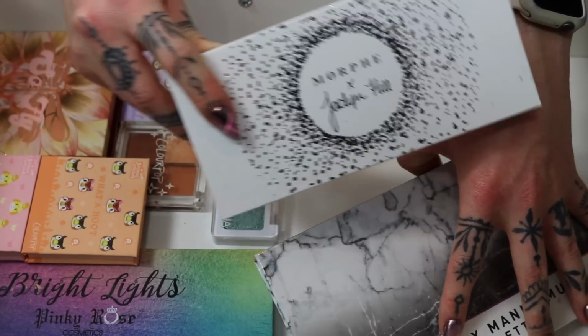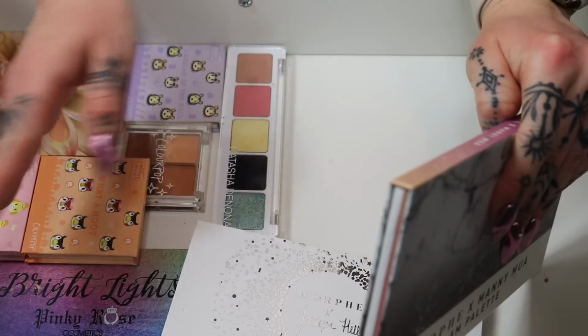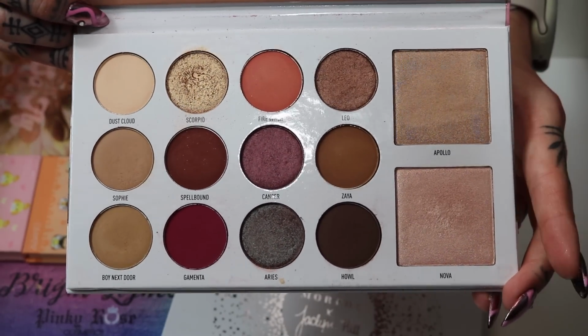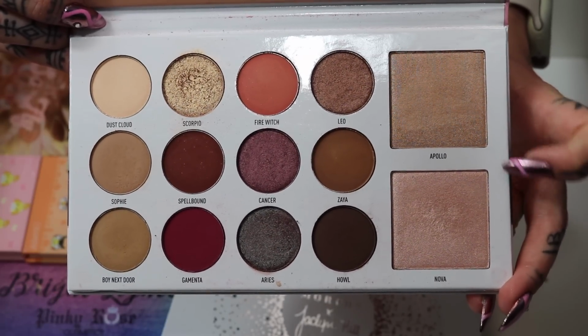I did not really reach for it all that much after I did keep it. I did have the other palettes, so I know I got rid of those. This was the one I ended up keeping. And then I also have the Morphe X Mani MUA Glam palette. Very pretty, kind of like everyday eyeshadows in here with two different kinds of highlighters.